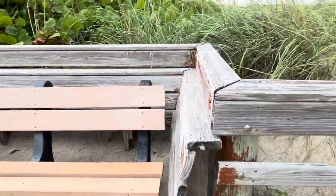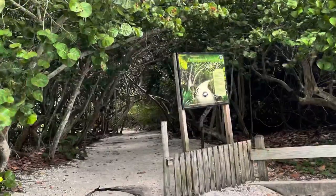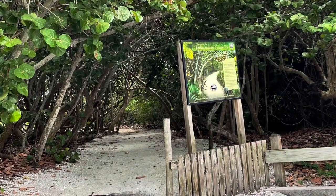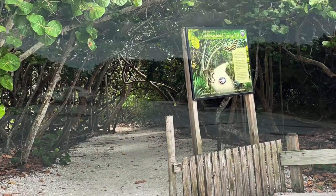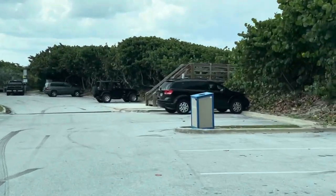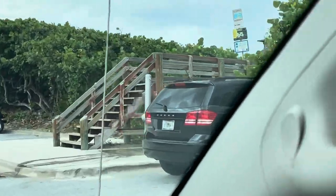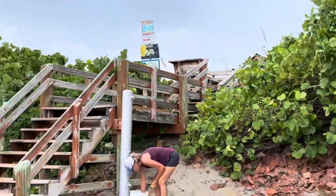There's also some benches if you just want to sit and relax and watch the beach. This one also does have one of those trails, so you could take that. I think you could take this one to the one we saw previously. And here is the big parking that I want to show you. And there's also another entrance if you want to go in this way rather than the way that I went.